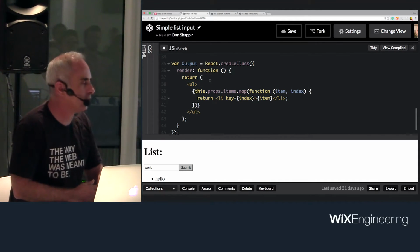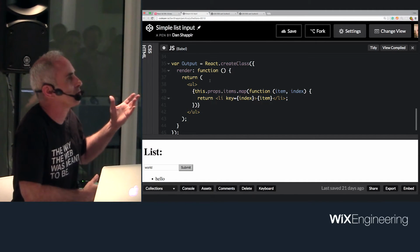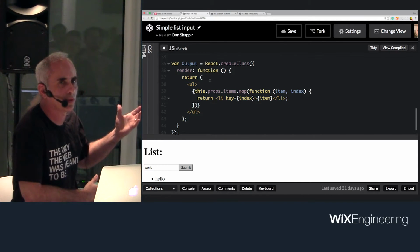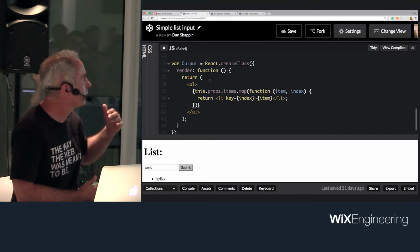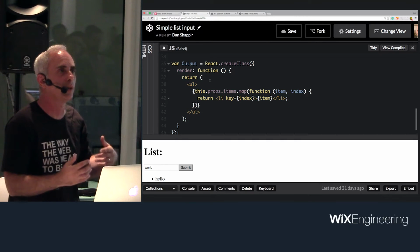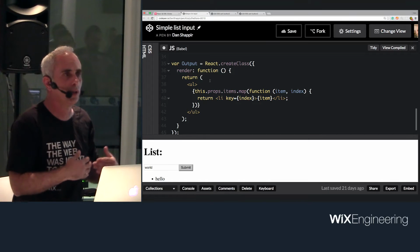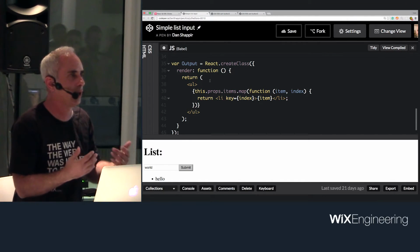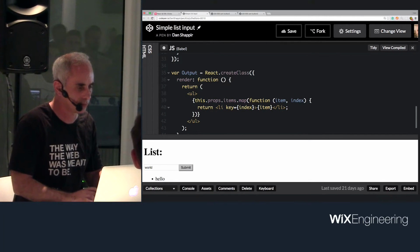Before we even get into ES6, it kind of makes sense to rewrite this using the new React stateless functional components. Are you familiar with the concept, people who use React? Basically, instead of doing it as a class, you implement the component as a simple function which just takes values in and outputs UI out. Pure function, very easy to understand and very easy to test. Let's do that.